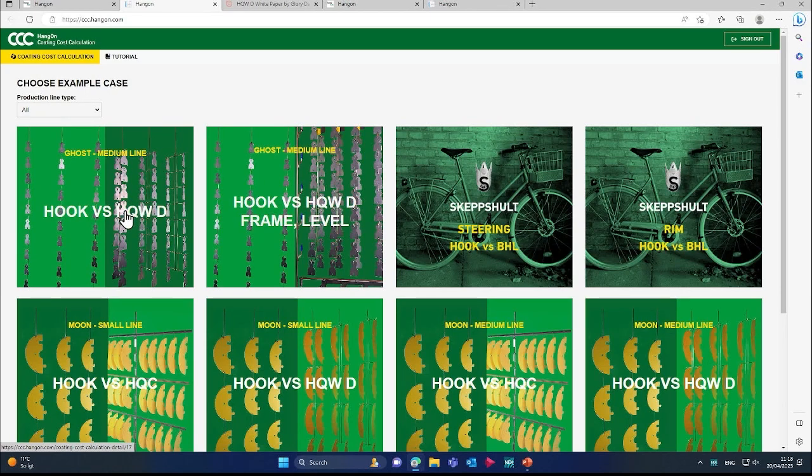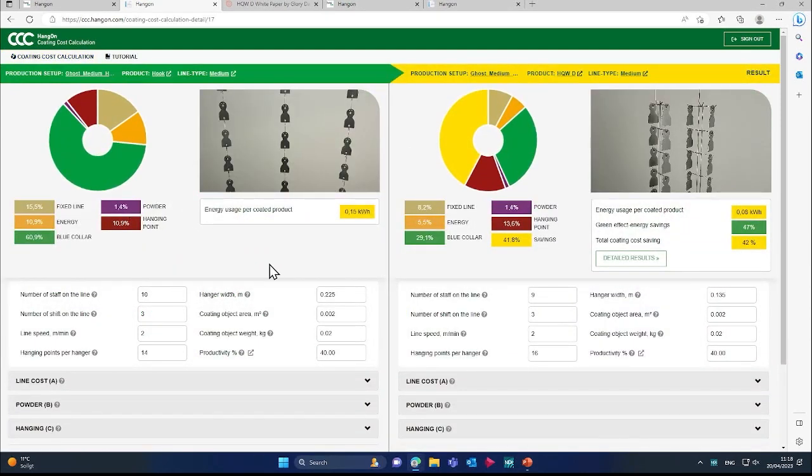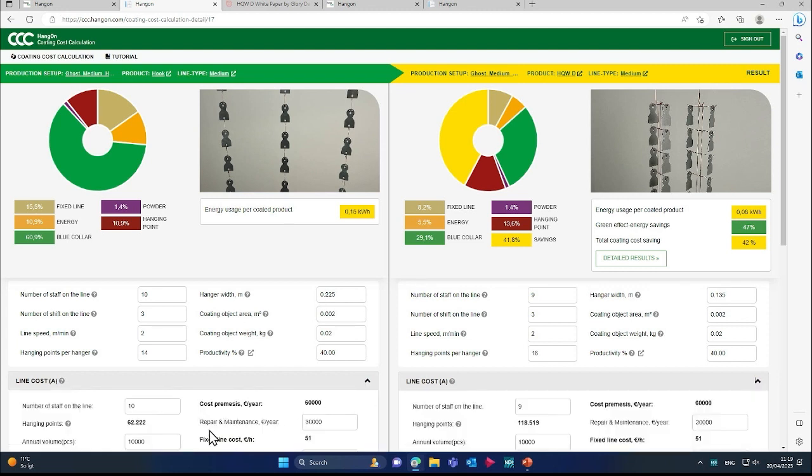In the first one, we have a small sheet metal product, which we hang in a daisy chain, 14 under each other in small hooks. And then we have a HQW where we have 16 on each. As this will be quite a long daisy chain, we think we need a bit longer distance, so it's 22.5 centimeters. The HQW will hang much more stable and it's not so long, so we can compress that. That means that we increase the hanging density from 62 to almost 120, 100% more.